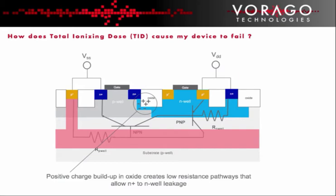The first sign of trouble is an increased leakage current. This will continue to increase and consume more and more current until the transistor fails. TID typically is not an issue for the PMOS transistor, as a positive charge in the oxide will increase the threshold voltage. We also need to consider single event upsets.